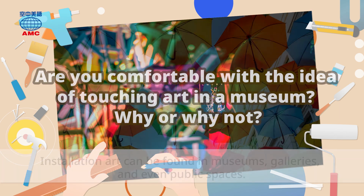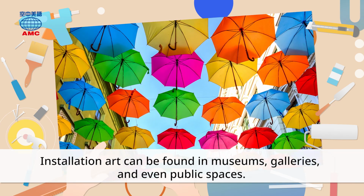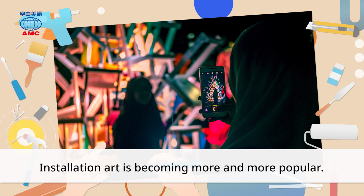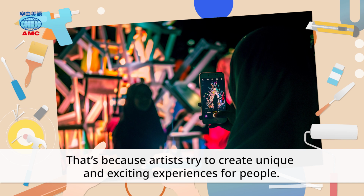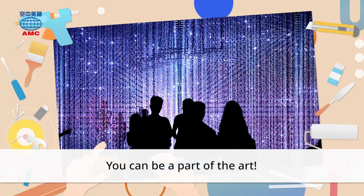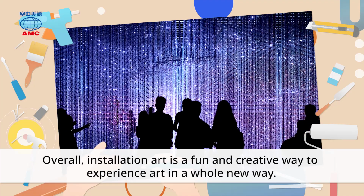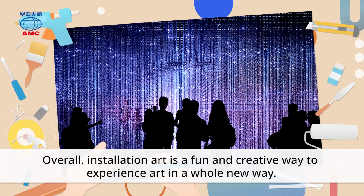Why or why not? Installation art can be found in museums, galleries, and even public spaces. You might see it in a park or on a city street. Installation art is becoming more and more popular. That's because artists try to create unique and exciting experiences for people. Their goal is to create a world where people can play and explore. You can be a part of the art. This is not possible with other types of art like paintings or photos. Overall, installation art is a fun and creative way to experience art in a whole new way.